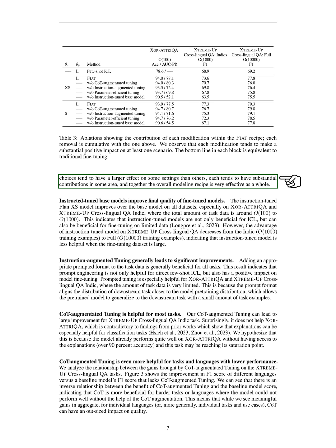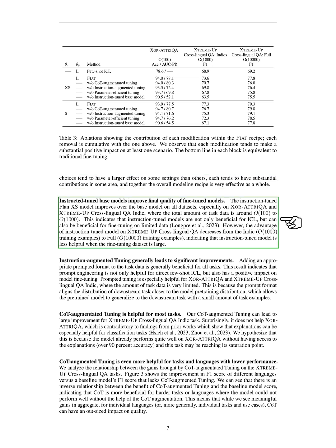In our analysis, we found that instruction-tuned base models improved the final quality of fine-tuned models. The instruction-tuned Flan XS model performed better than the base model on all datasets, especially on XOR QA and Extreme-up cross-lingual QA Indic, where the total amount of task data was around 100 to 1000. This suggests that instruction-tuned models are beneficial not only for ICL but also for fine-tuning on limited data. However, the advantage of instruction-tuned models decreased when the fine-tuning dataset was large.